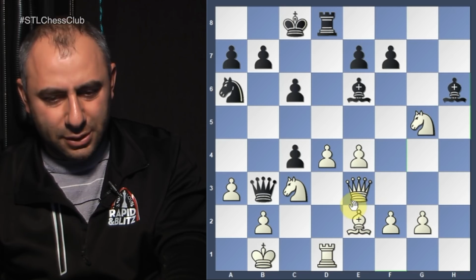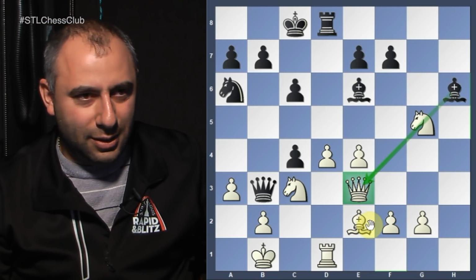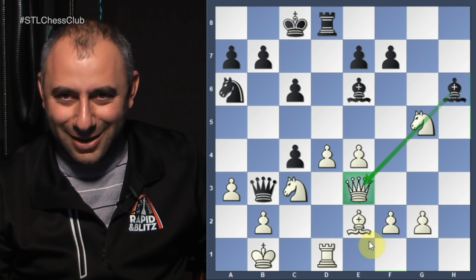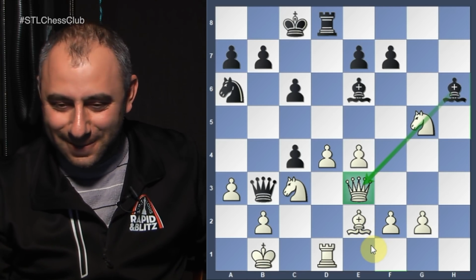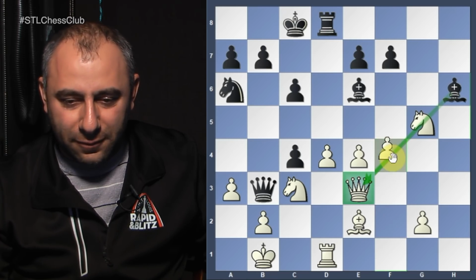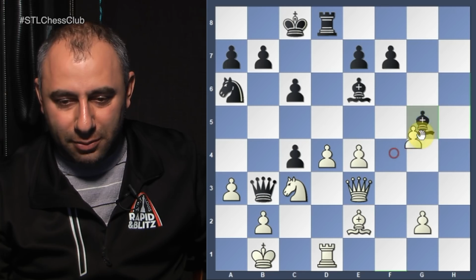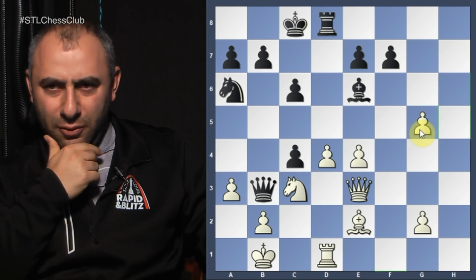The problem is the pin. He's got the pin, right. Yeah. He's got the pin, unfortunately. Yeah. So I probably just play f4 and play this position, perhaps. Should be a little bit better for white anyway.